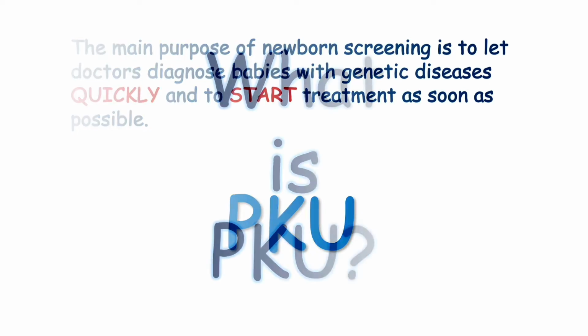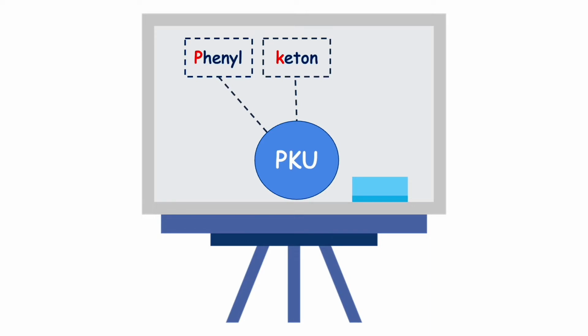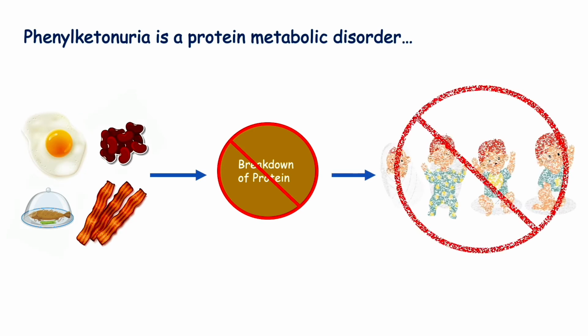But what is PKU? PKU stands for phenylketonuria. Phenylketonuria is a protein metabolic disorder where the body has a hard time breaking down protein found in many of our foods, affecting healthy growth and development.